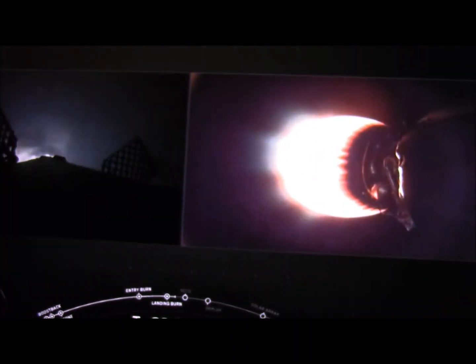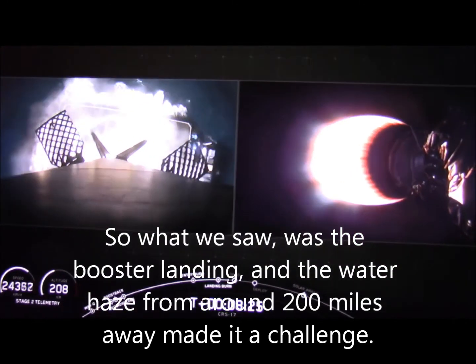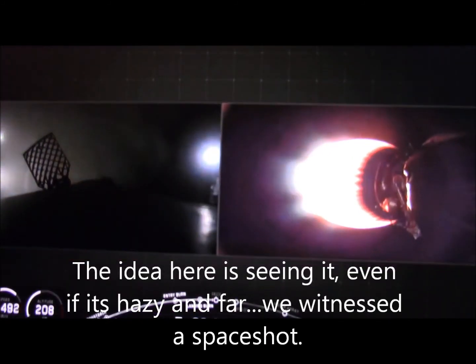Again, we are landing on our drone ship. It's like we're following the first stage all the way to the drone ship. Looks like we've got a good live view of this landing here. Wow, look at that. The cam shot of it landing. And we have touchdown of the first stage Falcon 9 vehicle on our drone ship.